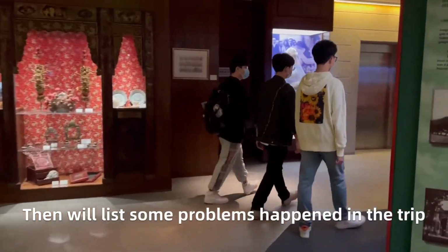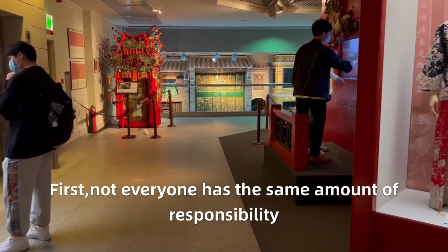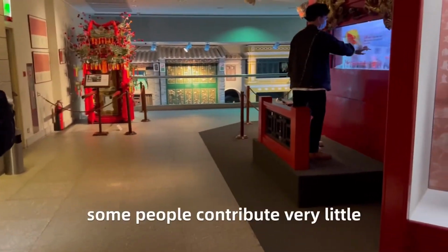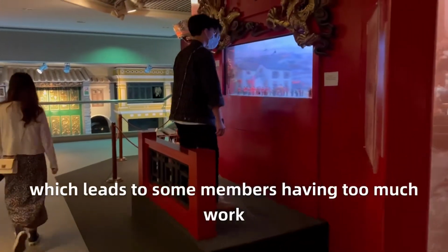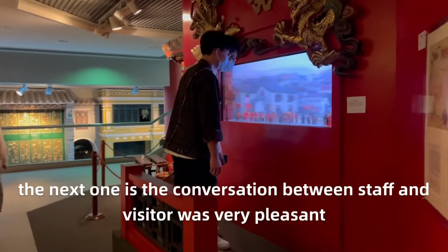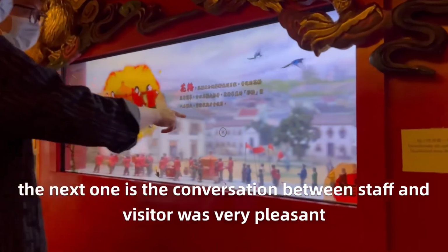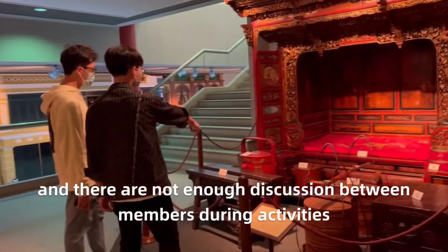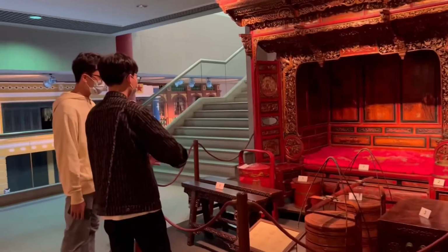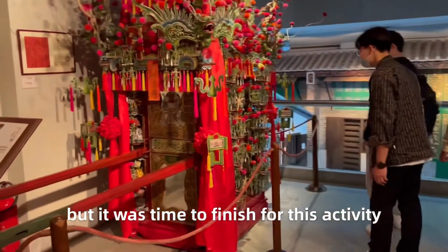Then we list some problems that happened in the trip. First, not everyone has the same amount of responsibility. Some people contribute very little, which leads to some members having too much work. The next one is that the conversation between staff and visitors was very pleasant. Due to insufficient time, we could not have dinner together, and there was not enough discussion between members during activities. Everyone wants to express their opinions and thoughts, but it was time to finish.